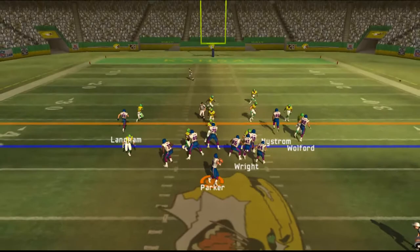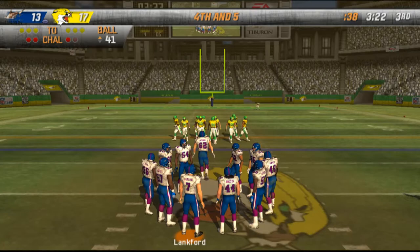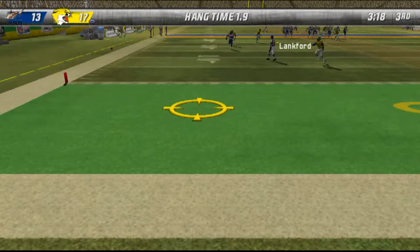Drops back. Pressure sends this pass out of play. He couldn't find a receiver, so he threw it where no one could get it. Langford comes into the game for the punt. Number 85, into return. Fair catch.